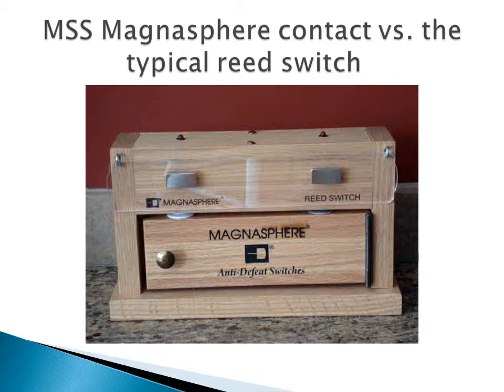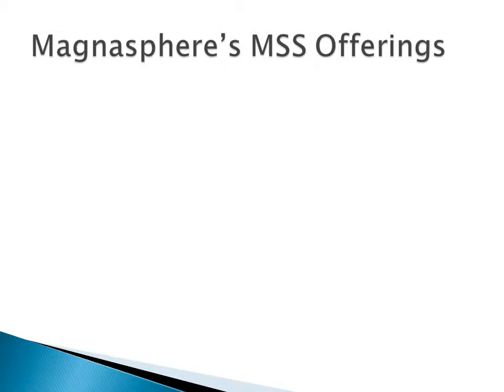A powerful demonstration of how a contact made with 75-year-old reed switch technology that was designed for the telecommunications industry matches up against the Magnasphere contact that was designed as a security device.